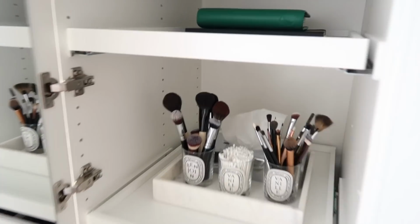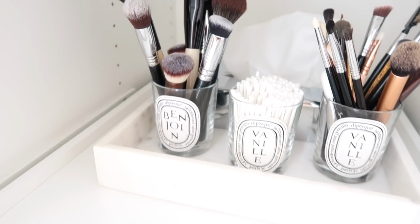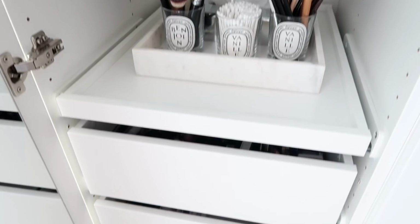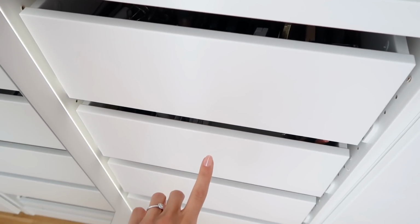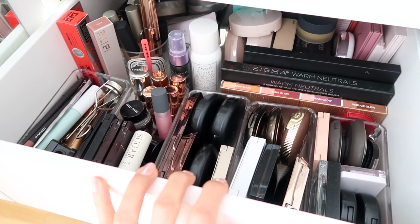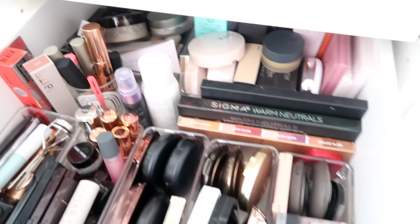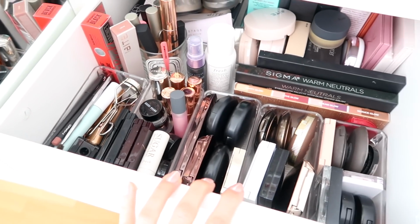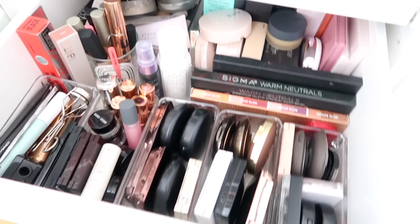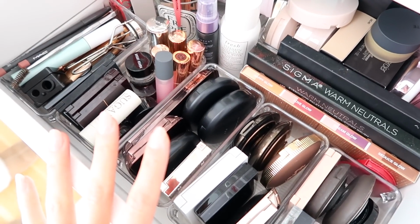So here I've got my makeup brushes. I put them in these old candle jars from Diptyque, which I love. And then in these two drawers I have my makeup products, and this I actually have to sort through. You guys can see it's quite crammed in there. I do have to say, over the years, I've definitely reduced the amount of makeup that I have, and I'm really proud of myself for that.